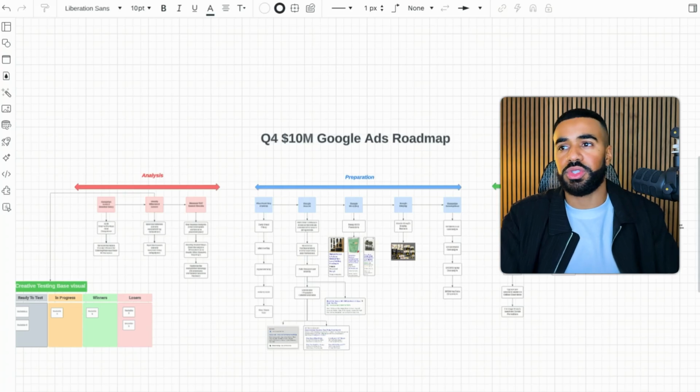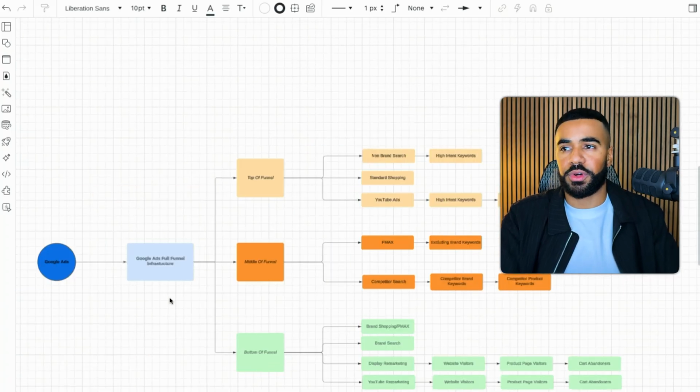So it's very important to, one, have a full funnel infrastructure like this in place so you can fully take advantage of all the opportunities across Google Ads. If we did not have this infrastructure in place, we would not have been able to generate these kind of results for this business, and we would have actually missed out on all this performance.